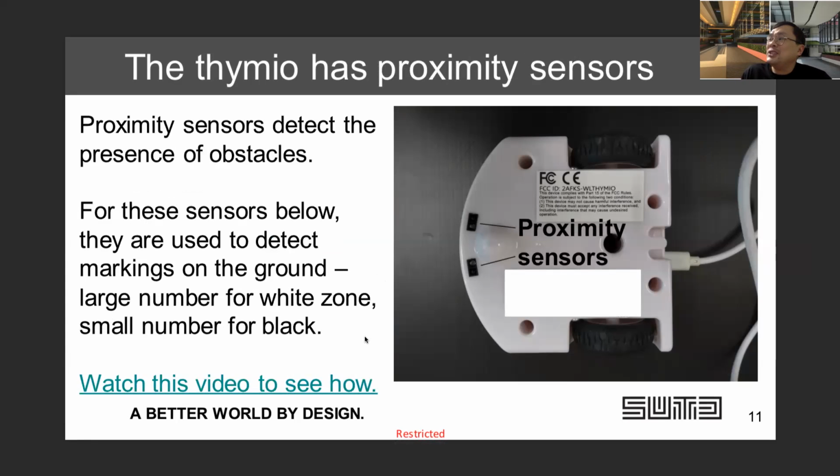And what else does the Thymio have? The Thymio has proximity sensors all around, and it also has two proximity sensors below. These sensors are used to detect markings on the ground. When the sensors detect a white zone, they return a large number, and when they detect a black zone, they return a small number. We actually show students a video of how it's supposed to work. I have a link here, but perhaps I could share it later in the chat. So these are the two features of the Thymio that we actually use in our lab session.